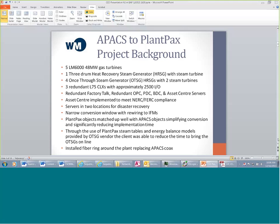One of our challenges was that we had a very narrow conversion window. We pulled all the APACS hardware out of the existing panels, put in the ControlLogix, and used IFMs. So we had to pull everything back and rewire it. And one of the challenges, for example, is that in an APACS system, you can have analog inputs and analog outputs on the same I/O card.